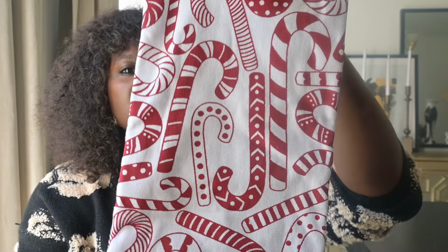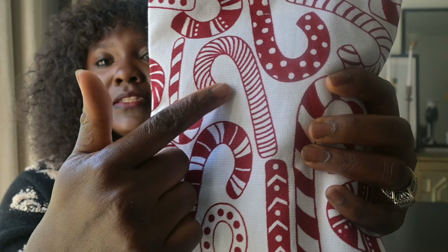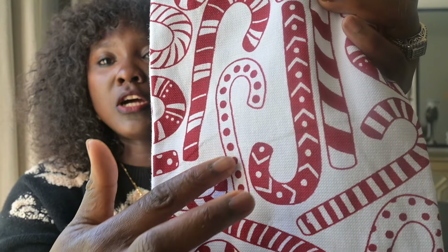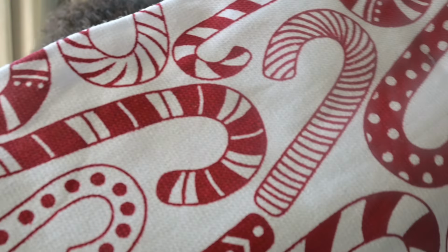But anyway, I got this beautiful kitchen towel. I really love the red and the white to this. This is so, so pretty. This is one of the kitchen towels you can find on a high-end designer website. This is super, super pretty. I love the design. It has different straps and they have the dots to it. And the white is so, so pretty. And the quality on this is so good.